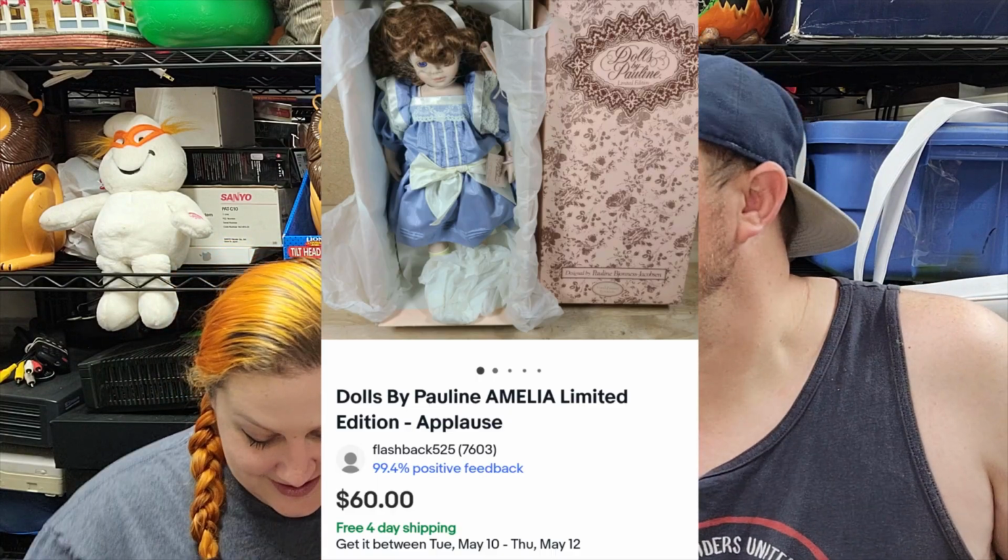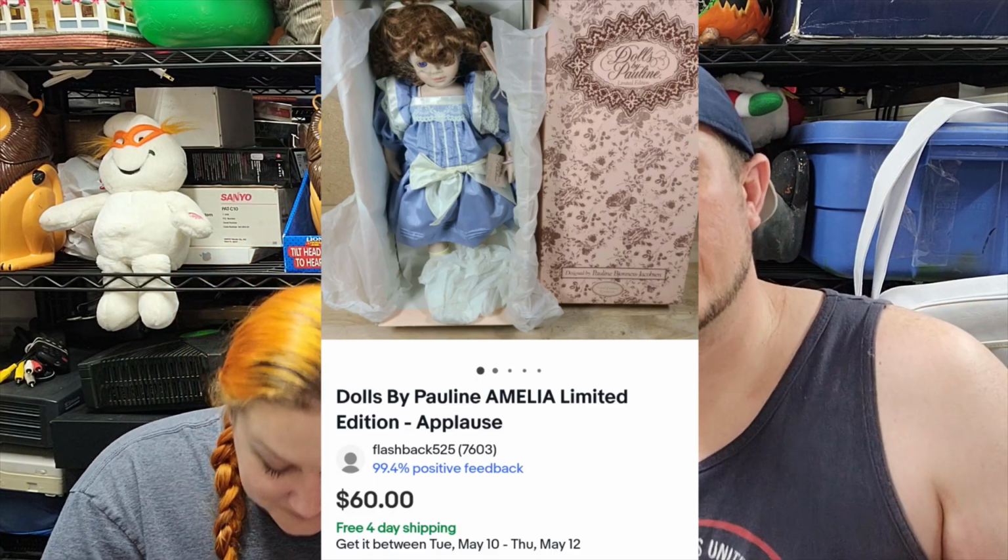So anyways, then we got Dolls by Pauline. One of the dolls sold. We had 10, I think. So, this is probably our 6th sale, and it sold for $60 shipped. Which is about what we're getting for them. We still have all the circus spares. Remember, if you want a circus spare, you hit us up.